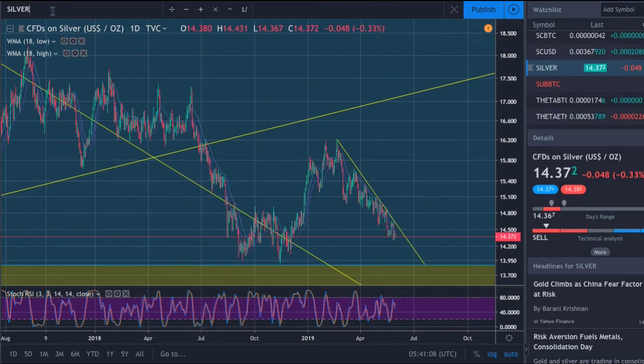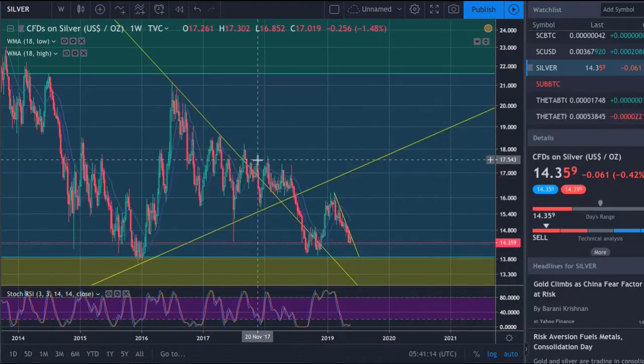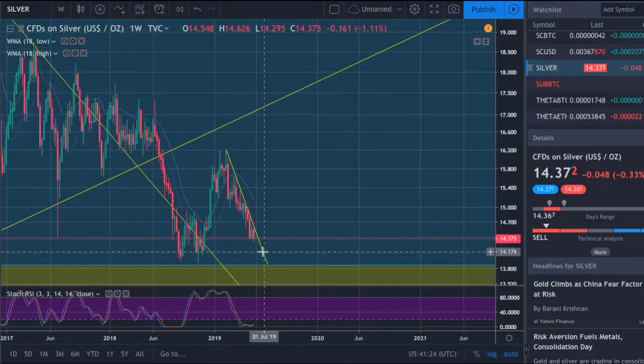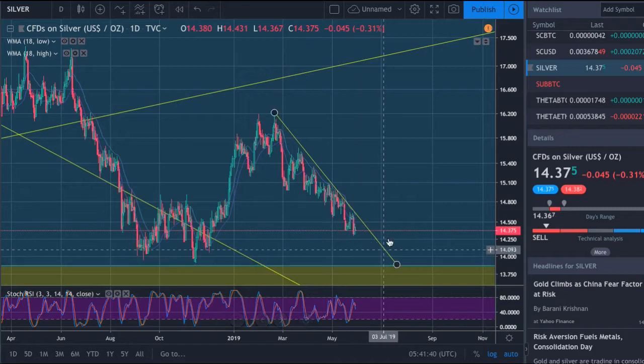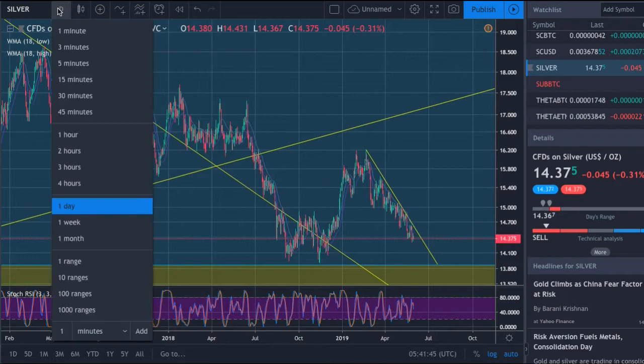Let me just pop that out to the weekly and see what happens right there. On the weekly, we've got that downtrend line. I think you can just see it right there. I don't need to draw in another line, but you've got this next target, as I've been talking about, right down here, of approximately your $13.90, $14 level. I think we could see a touch of that before it decides whether it's going to continue on the way down or bounce off from that and still become a level of support. It's been a level of support for quite a while now.